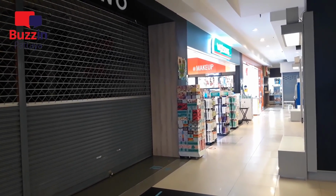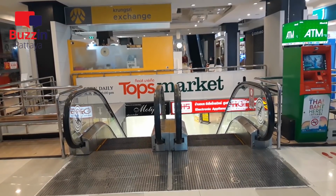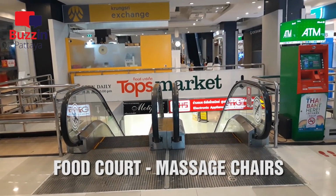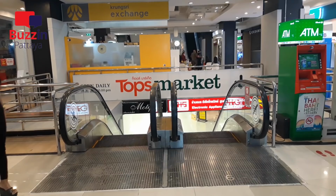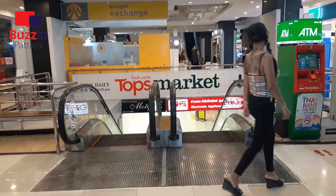On the ground floor here, sorry, downstairs you can see that there is a Tops Market, so if you're looking for some shopping, etc., you can go down there. And as well as down there, they've got things like massage chairs and just general bits and pieces really, but certainly for your mobile phones and your electronic gadgets, you want to be heading up. Now, I'll let you enjoy that scenery.